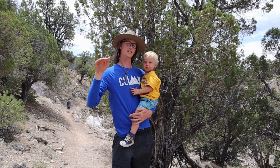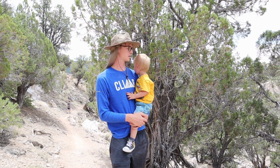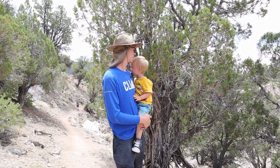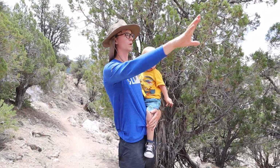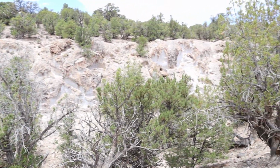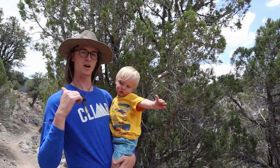So once you get to the top, there's some petroglyphs, which we failed to get a video of just because we turned around. We don't have too much water, so we're trying to head back. But we're now in the canyon. There's some cool rock walls over here. And we're heading back towards the parking lot.